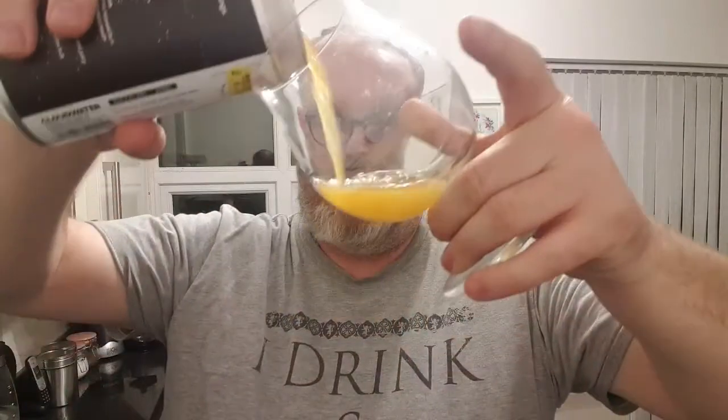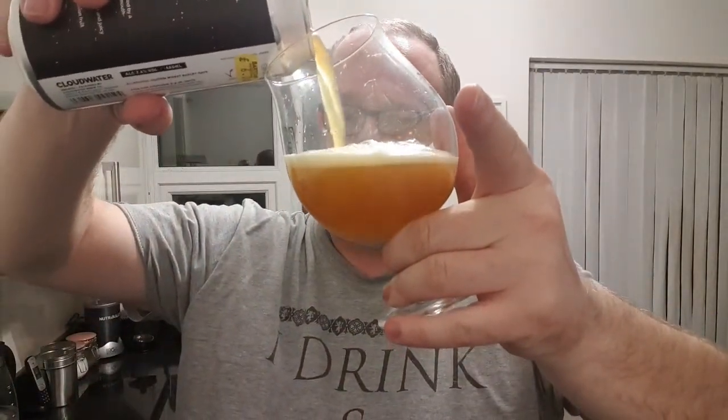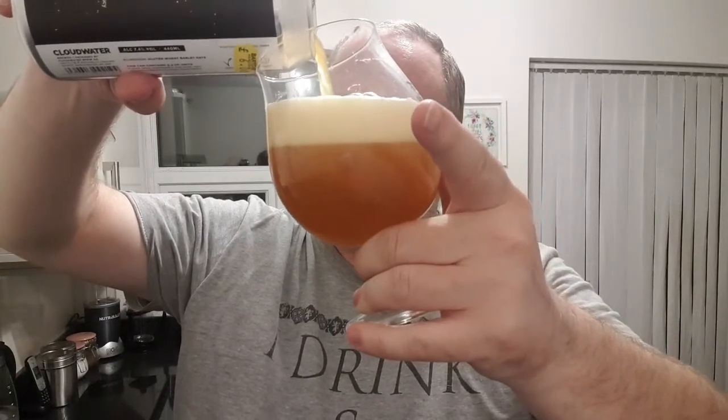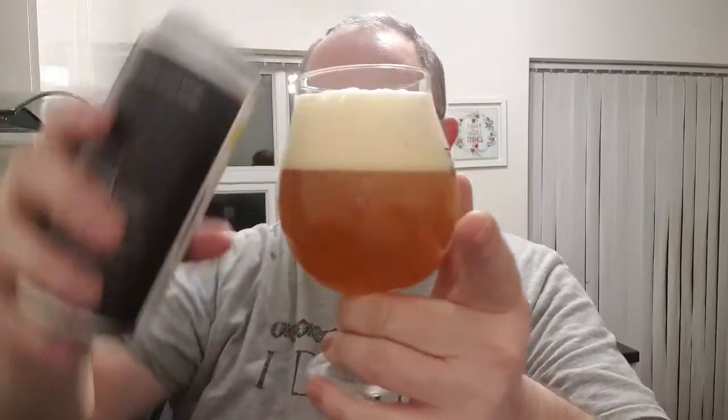So, I'm just inverting it a little bit because the last couple of ones I've had some little touches of sediment in. So I just want to get that mixed through. So let's pop a top and see what we've got. Put the rest in shortly.